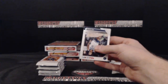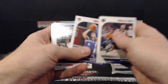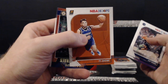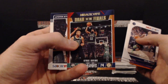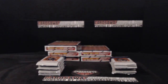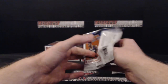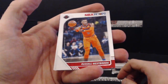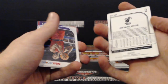Next closest break was the HR basketball. That's got one box of hoops in it. It was at 9 when we went up. Here we go. Rookie Ty Jerome for the Suns. 2019 Kyrie Irving for the Celts. Russell Westbrook. Don't have him in his Rockets yet. Dwayne Wade throwback tribute, actually.